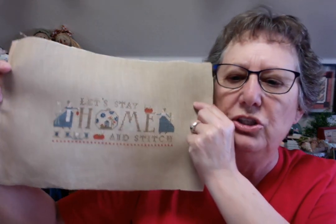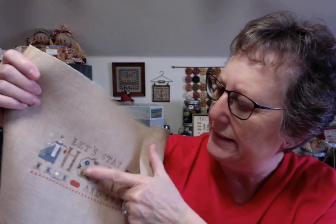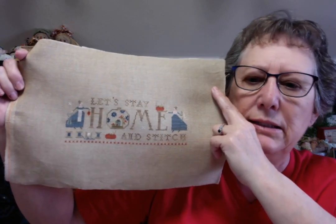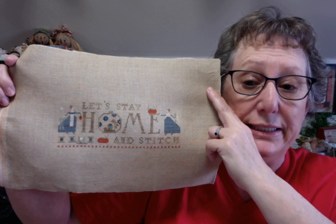Next, I had stitched just this part before, and put it in a pocket watch. So I decided I really wanted to stitch the whole thing. So I did. And here it is, Let's Stay Home and Stitch. And it's very fun. This in the middle is over 1, so it can't be done on Aida unless you just left it empty. You could leave that empty and stitch the rest of it, or put some of the quilt stars in at regular size or something. But in this part right here it is 1 over 1.